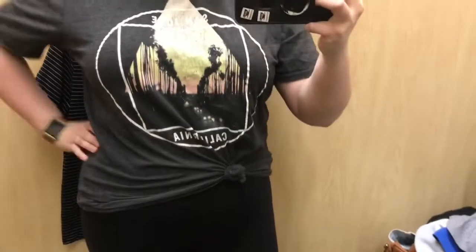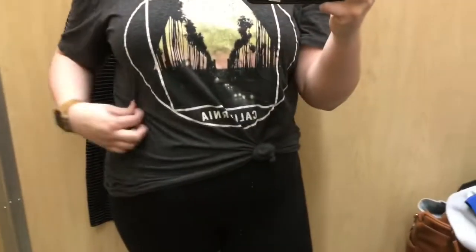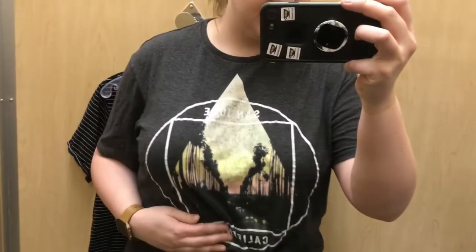This one I actually really liked. I think it was only around $2.53. I liked the logo on there, the design. I thought it was really cute with the little knot. I tried it on with my jacket. I just thought it would be really fun with some shorts in summer, but I have the kind of body that it doesn't really work to crop or knot shirts very easily. So it was on my maybe pile for a while and I ended up deciding against it.